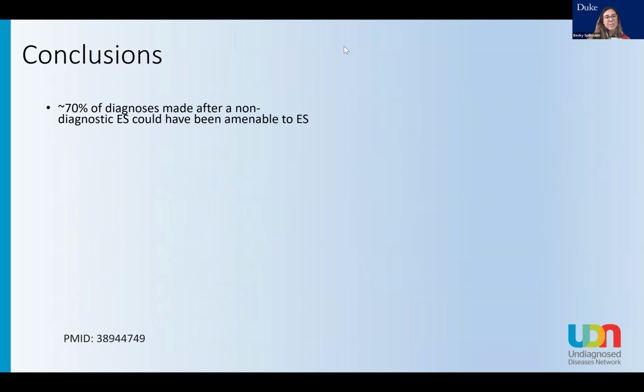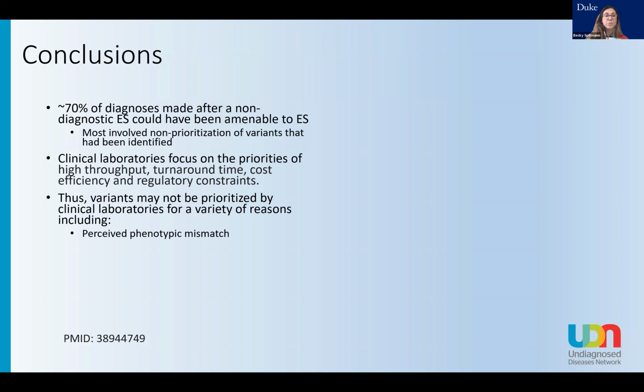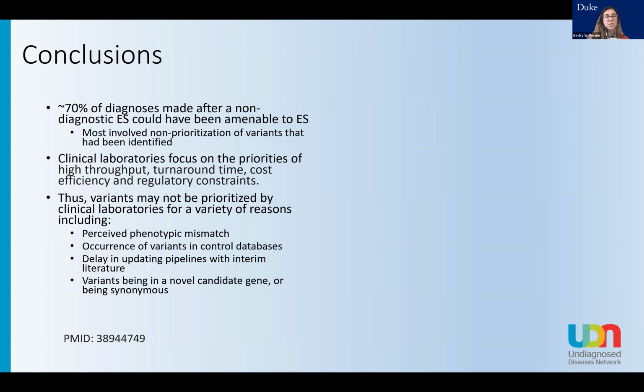So in conclusion, approximately 70% of the diagnoses that we made after a non-diagnostic ES could have been amenable to exome sequencing. Most involved non-prioritization of variants, rather than non-detection due to ES technology. Clinical laboratories are wonderful, and we would really be lost in genetics without them, but they are focused on certain priorities, including high throughput, consistent turnaround times, and cost efficiency. This does mean that variants may not be prioritized by clinical labs for a lot of different reasons, including a perceived phenotypic mismatch, variants that are found in control databases that they're utilizing, delays in updating their pipelines with interim literature, novel candidate genes or variant types, including synonymous variants.